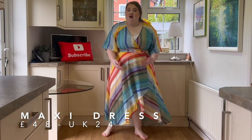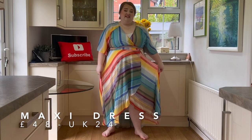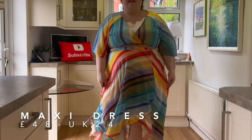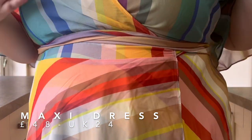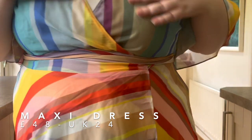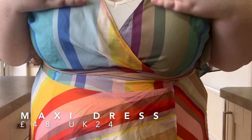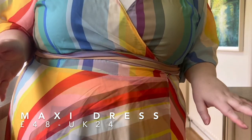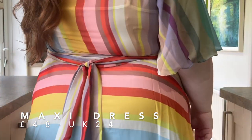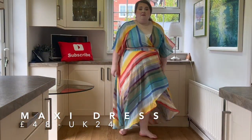It's got this gorgeous high-low hem. There is loads of fabric to play with. This is in a 24 and it also did come with this slip. It is beautiful, a really lightweight but quality chiffon. You are meant to see a little bit of the slip at the front in the picture, just for your modesty panel. It's got these really beautiful flowy sleeves, and then it ties at the back. You get it wrapped around you a couple of times.